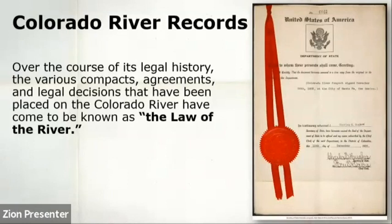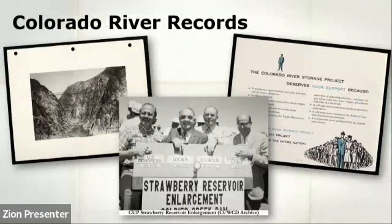The compact allowed for irrigation of the Southwest, as well as development of state and federal waterworks projects like Hoover Dam and Lake Powell. At the time of the compact, development was the main concern. And since 1922, damming and use of river water has had an undeniable effect on the natural ecosystem, including a decrease of native fish species, reduction in silt deposits along floodplains, and changes in the water temperature.